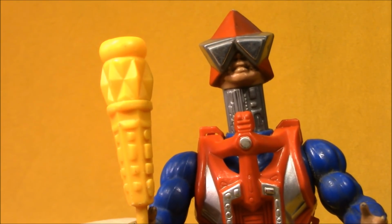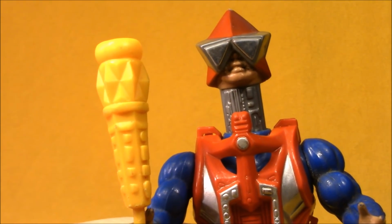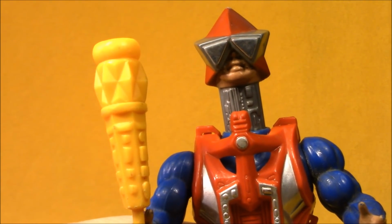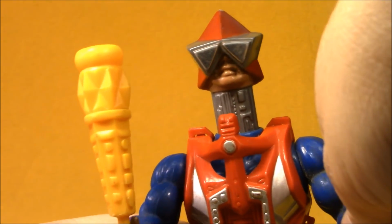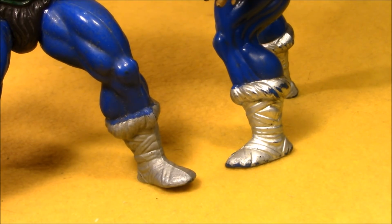I used to like to have him peek over the tower of Castle Grayskull. Just his eyes, you know. He could look up higher than everybody else and spy out to see what was going on, like a periscope. I don't know if this is an official variation or maybe just something that happened from aging or the different paint from a different factory, but my one Mekaneck figure has much shinier silver boots than the other one.